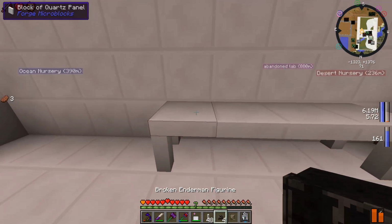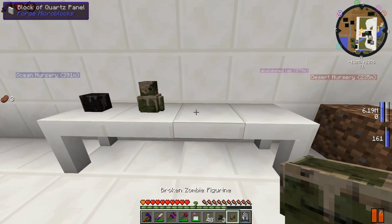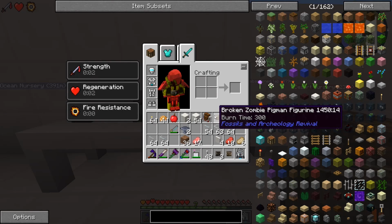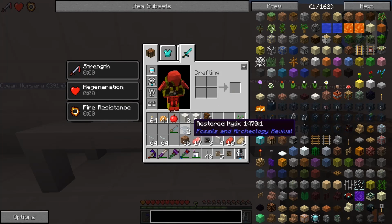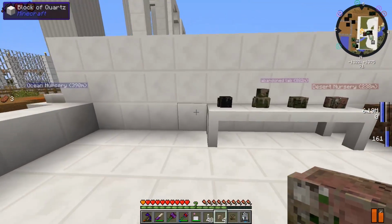So we have an Enderman. What is that? Broken Enderman. Damaged zombie figurine. Broken zombie figurine. What else do we have? We have a broken zombie pigman figurine. And of course we have these Kylixes, which I guess I could save for behind the turnstiles.